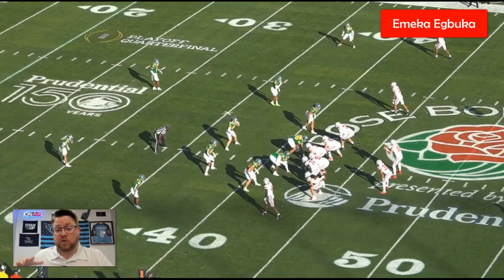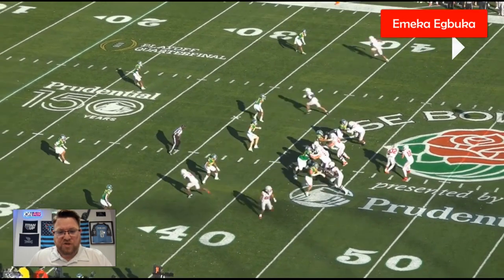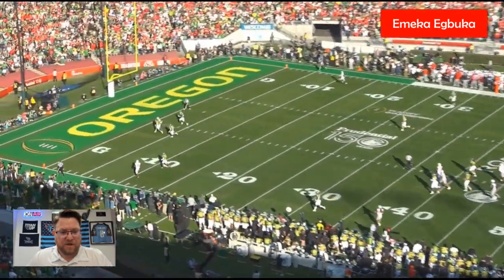This play from Emeka Egbuka shows it all. It shows everything he brings to the table right here. He's in the slot right here, going to run the vertical route in the national championship against the Oregon Ducks. Go Bucks, baby. OHIO.